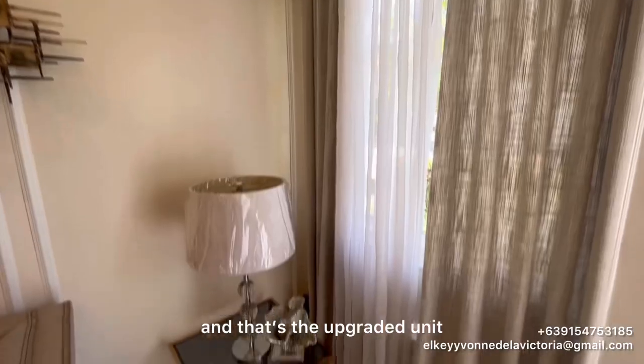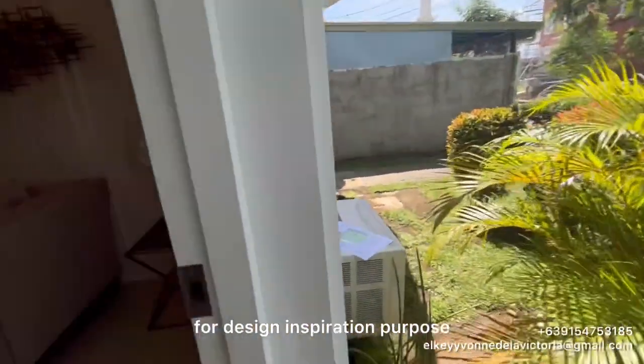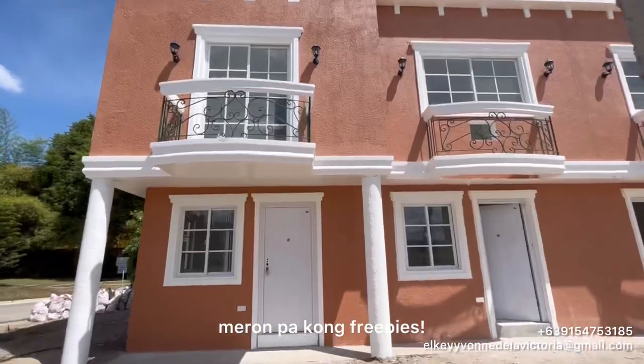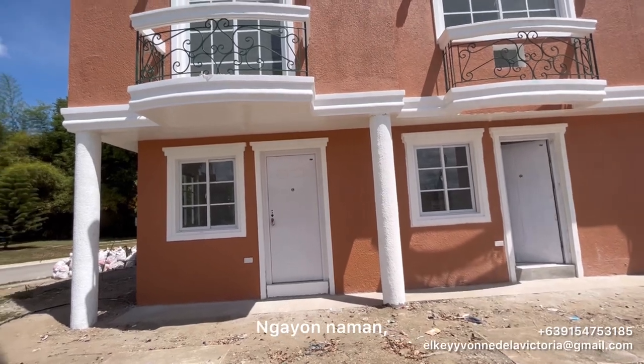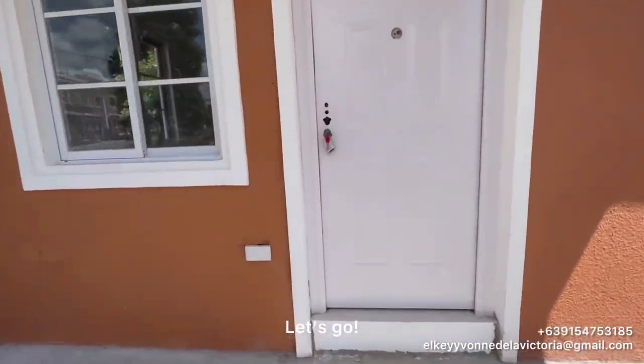And that's the upgraded unit or the decorated model house for design inspiration purpose. At syempre, hindi pa po tayo nagtatapos dyan, meron pa akong freebies! So, kung kanina galing tayo doon sa 2-bedroom, ngayon naman, I'm going to show you the 3-bedroom corner unit. Let's go!